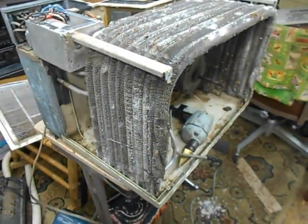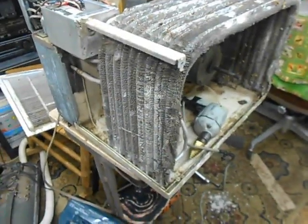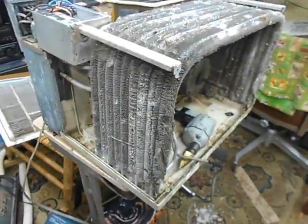Okay, so I believe we've got this issue resolved after making a huge mess, of course. The passage is right here, and I took the shop vac, and I took this, where the hell did it go this time?